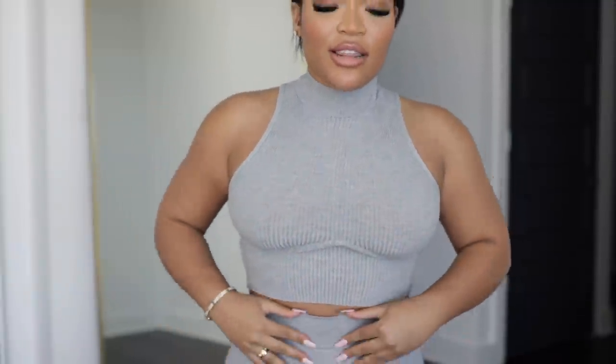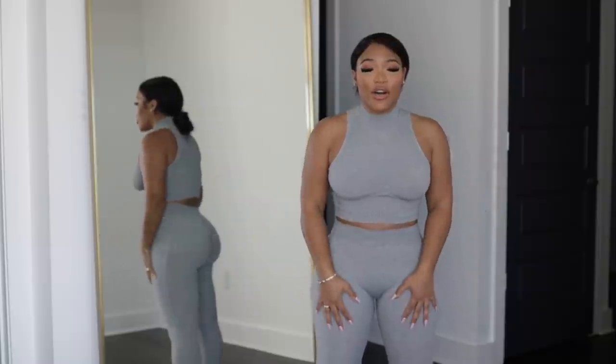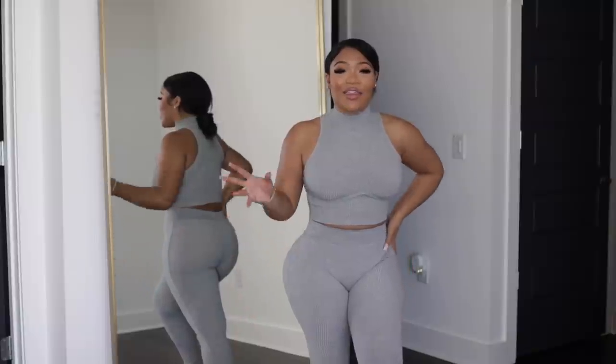And then these are the leggings, the matching rib leggings. And the material on this is stretchy, but it's still stiff. Rib is thick. It's a thick rib, so it's giving you that high quality rib, not that cheap thin rib, you know what I'm saying? This set is so cute. I feel like I'm finna go to work but still relax. You know what I'm saying?